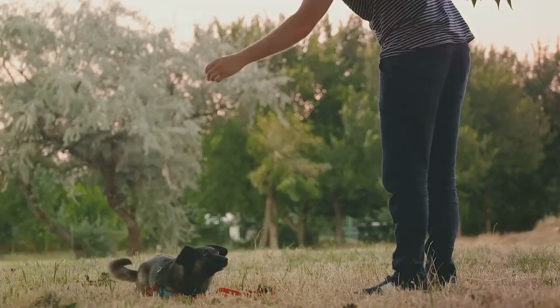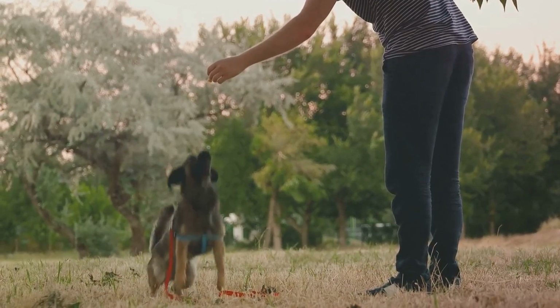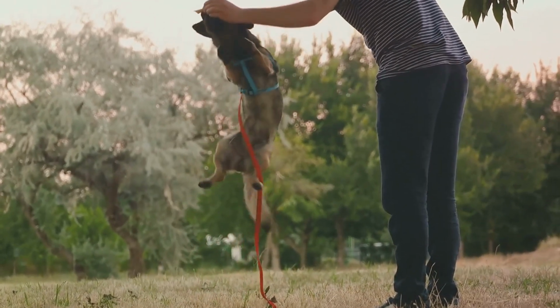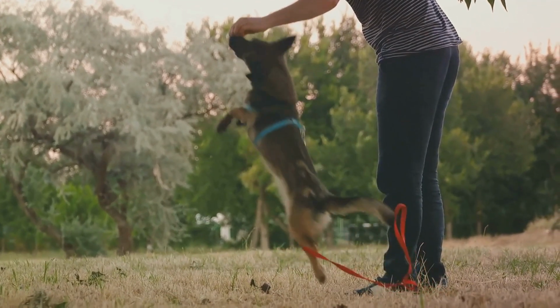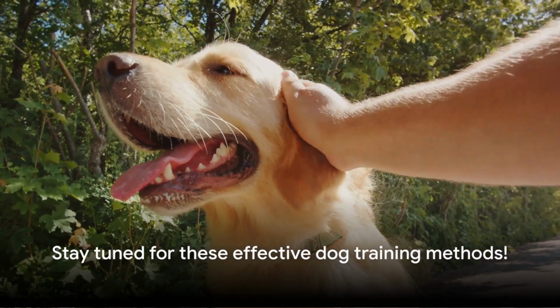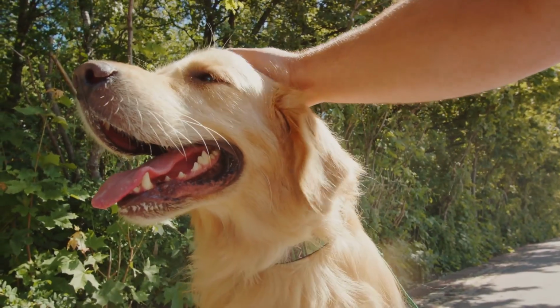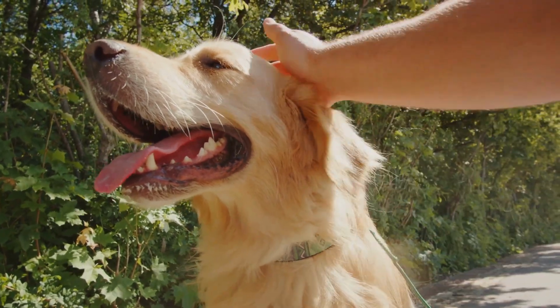When your dog understands what's expected of them, it reduces their anxiety and makes them happier. But how do you achieve this? Well, there's no magic wand, but there are tried and tested methods that can get you there. We've compiled 7 effective ways to help you train your dog to be obedient. So, stick around as we dive into these 7 ways to train your dog to be obedient.